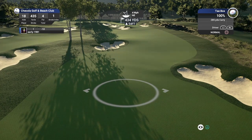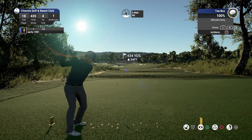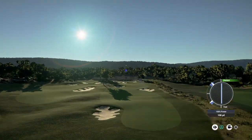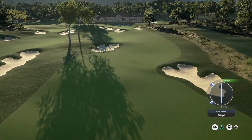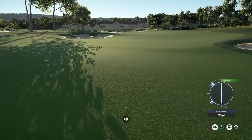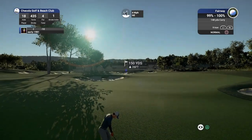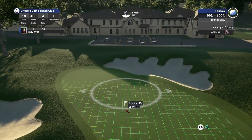So 434 yards. Going to be a slightly elevated green. Just try to find the centre of the fairway here. There is a tree up there that you probably don't want to be anywhere near. And we are going to have a nice line of sight into this green, albeit from an uphill lie. But you see what I mean about that tree on the left? If I was more to the left on the drive, that overhanging branch could come into play.